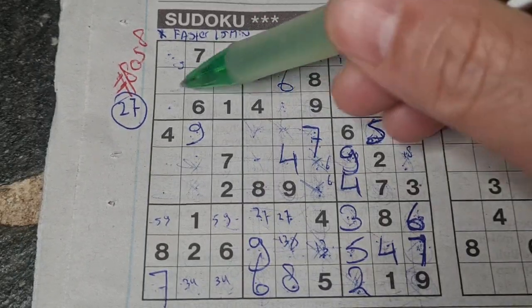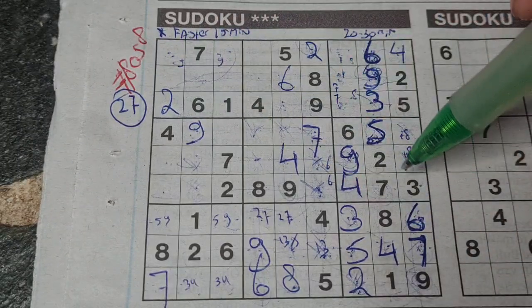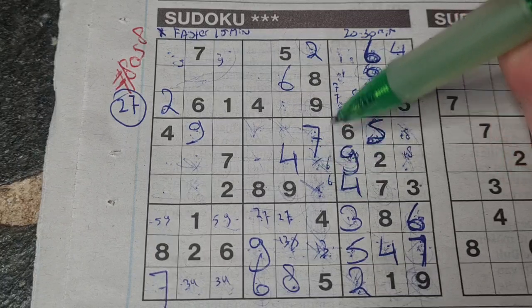2 in the first row. 2 in the second row. So in the third row, the only place for 2 should be there. So 1, 3, 6 are left. 1, 3, 6. Okay.